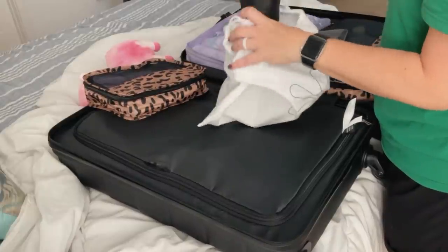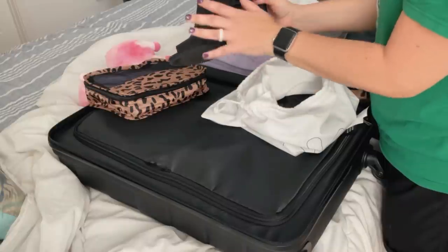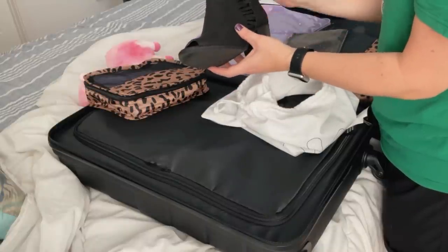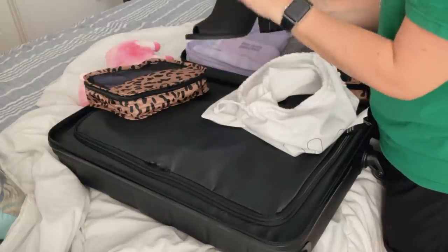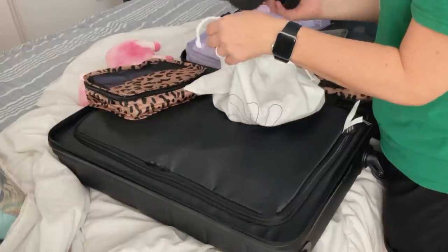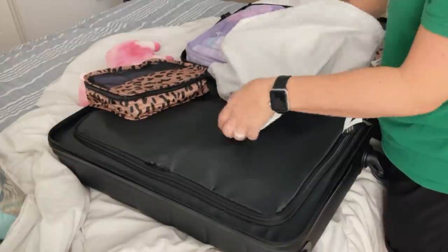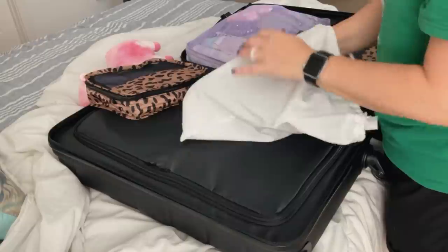So I have these black open-toe boots that are going to go with a lot of my outfits, so I don't have to take lots of shoes, because that's what I was worried about. I was trying to prep my outfits where I didn't have to take that many shoes. I'm wearing Vans, so I will have tennis shoes. So I'm not packing those because that's what I'm wearing to registration day or arriving there.